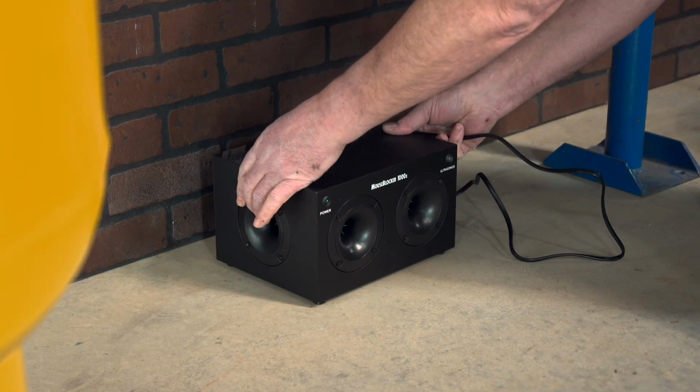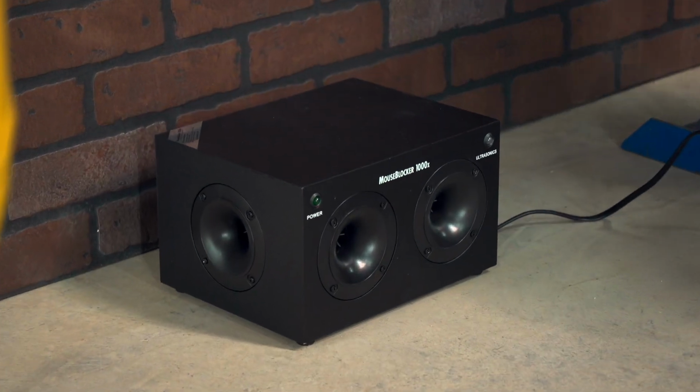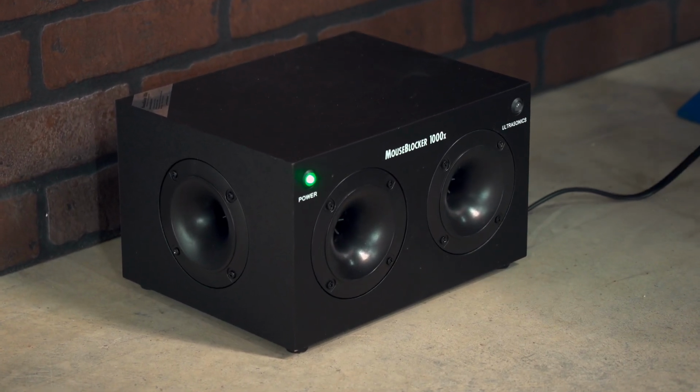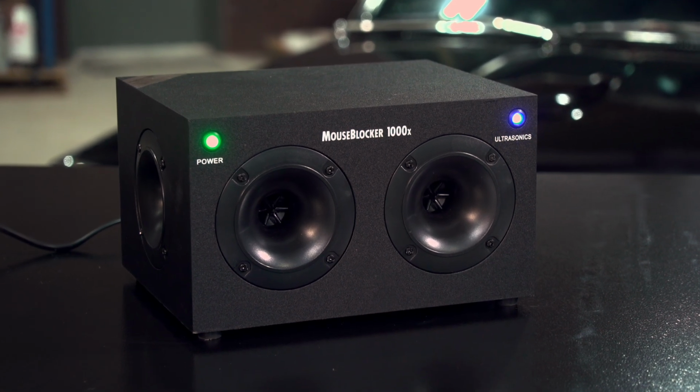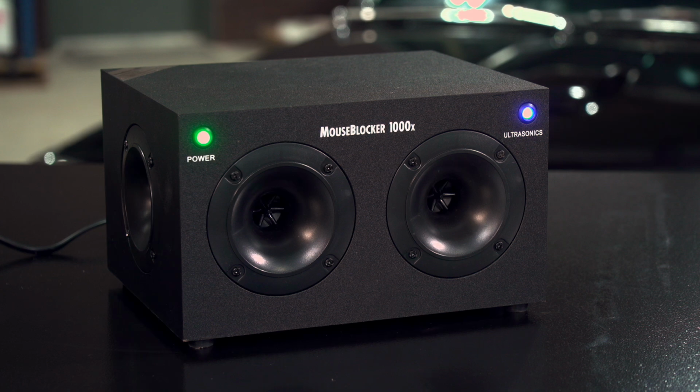Then if you add a larger unit to the garage floor, it'll keep the mice from entering the garage altogether. The only limitation is that since it uses sound waves, you obviously don't want to put it behind something that's going to block the waves, like a wall or a seat.